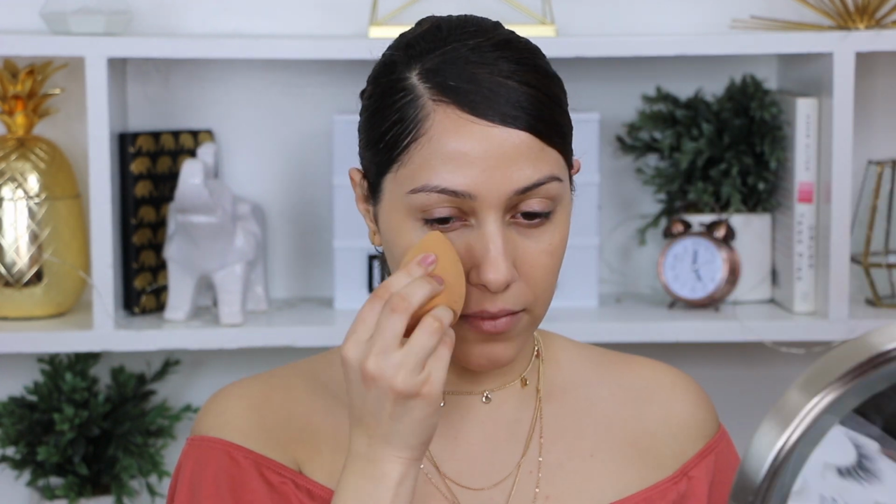For foundation, I will be using the Maybelline Fit Me Dewy Smooth Foundation in shade 220, and I am going to blend that out with my Real Techniques sponge.